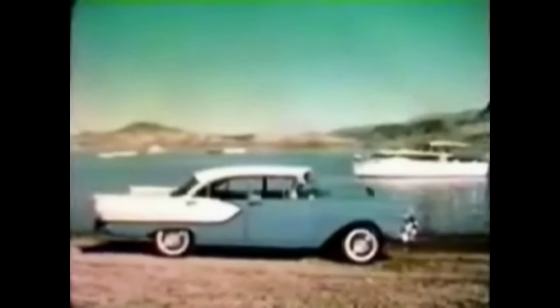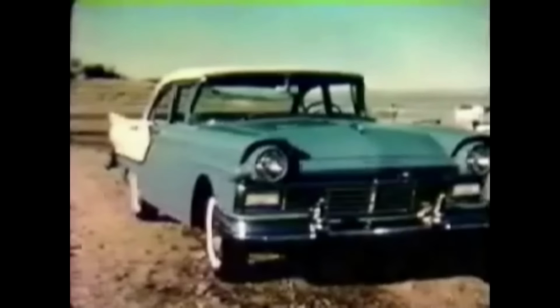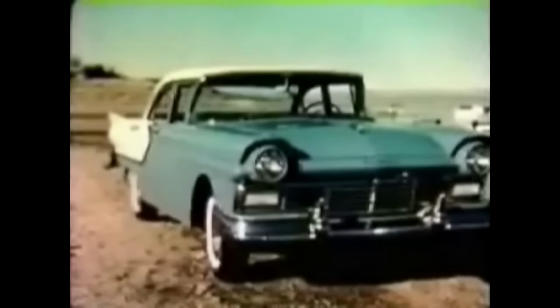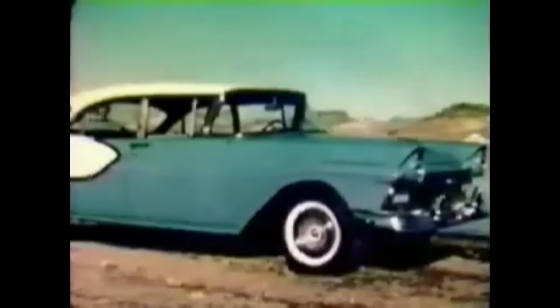Ahoy, mate! Having fun? You bet she is. She's proud of her boat and proud of her 1957 Ford. You can tell she appreciates beautiful design. The graceful symmetry of this most elegant Ford ever sets a new standard of automotive styling. See the 1957 Ford.